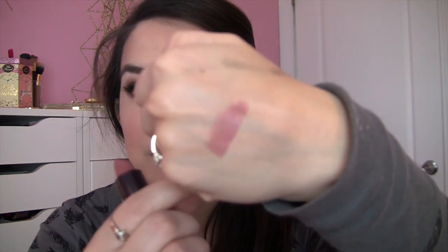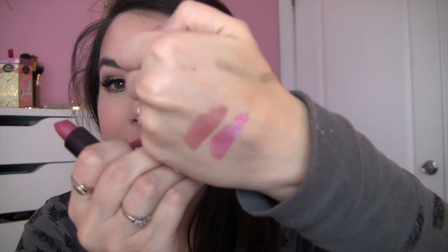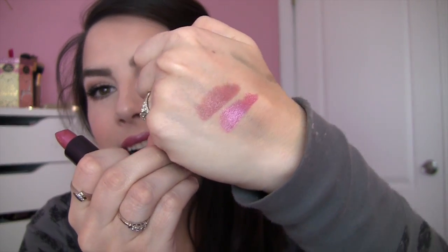So the shades I got were Sultry Sienna, which is following along that rosy nude lip trend. As you can see, this is a creamy color, but it does have some shine to the finish. And the shade I'm wearing today is Coquette Orchid, and this is a frost, kind of a metallic-y, frosty, pinkish purple. So I've got that on.